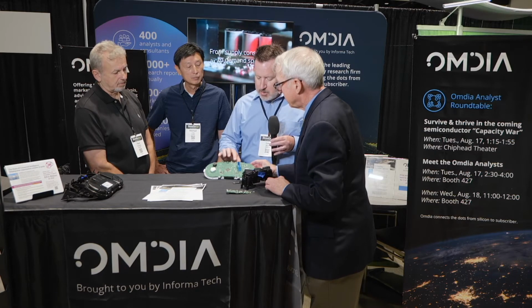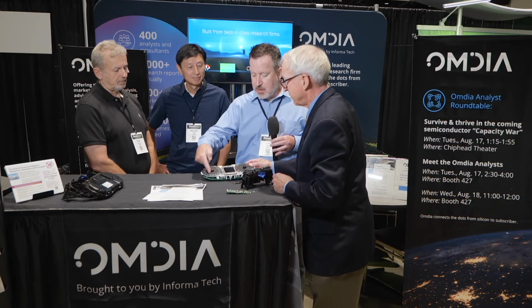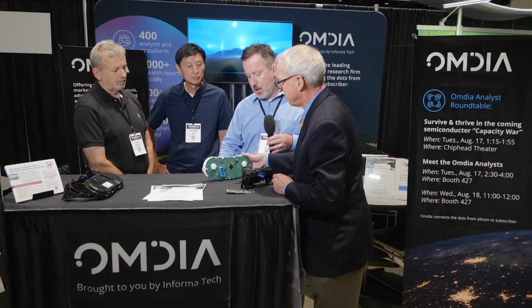On the other side of this board, you'll see a lot of backlighting, so a lot of LEDs that are backlighting not only the numbers and digits, but also the dials themselves. And so this is a pretty typical example of an automotive instrument cluster.